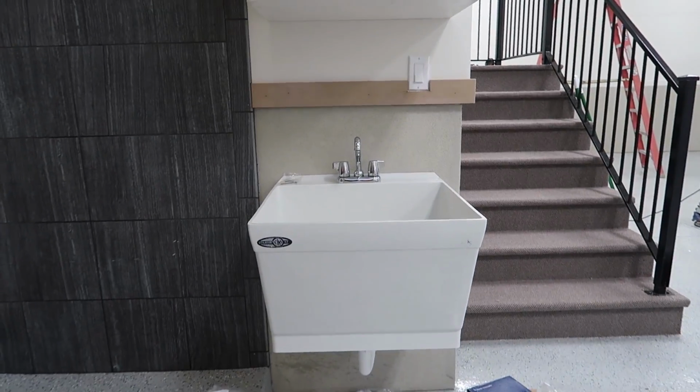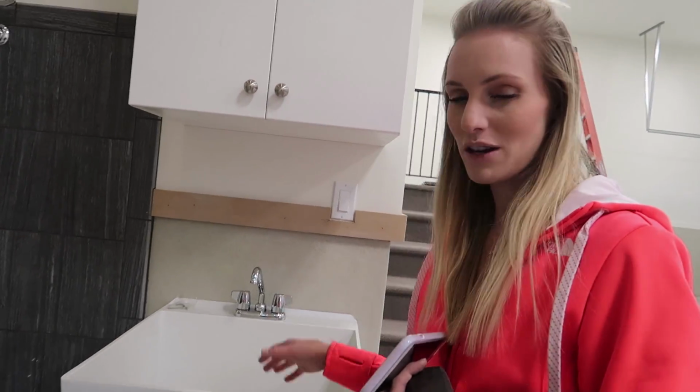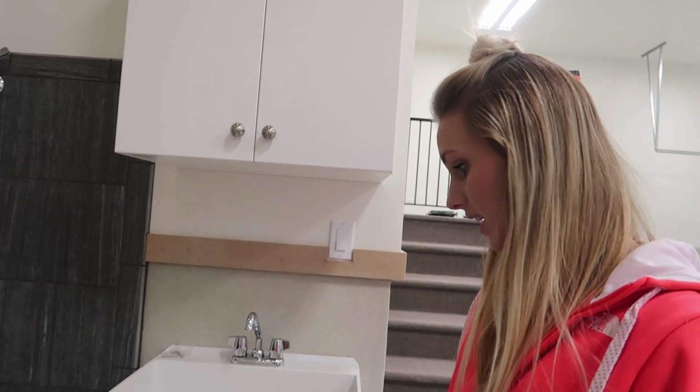We've got a really nice garage sink here to wash our hands if they're ever oily or anything like that from fixing things up. I've always liked having sinks in garages, especially at Thanksgiving or huge parties, and you have these big old pots that you need to wash. We'd always go in the garage and wash them. So I like having a sink in here.